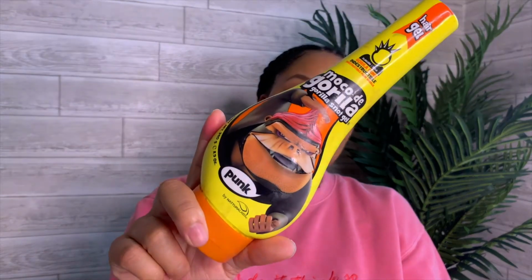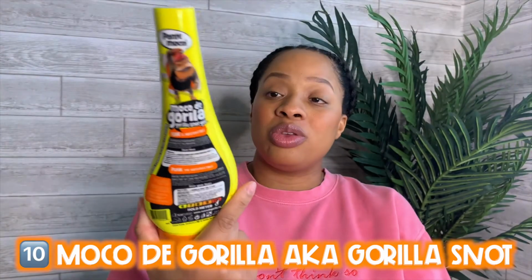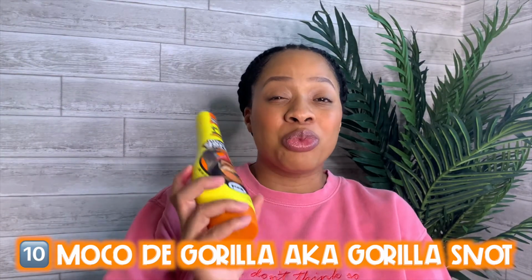All right. The last one, this is technically 10. So I know our edges, and we try to find different products that lay them, and I haven't really found something that really lays my edges down, but this, I know a lot of people that wear wigs use this, and this is the only thing that I find really keeps my hair down, but it also flakes. So I'm not a fan of the flaking, but I like this when I'm trying to take a really nice picture and make sure that my edges are down.